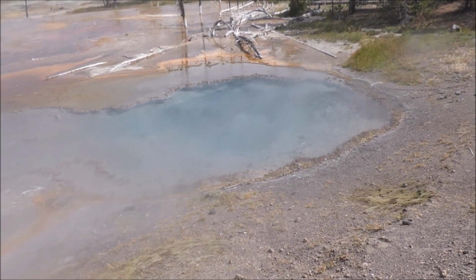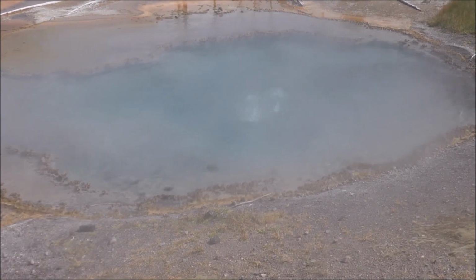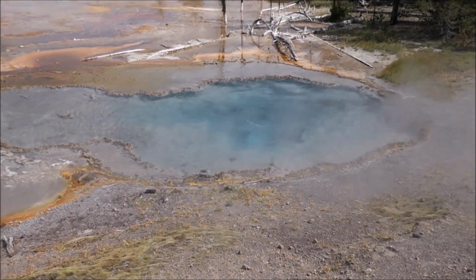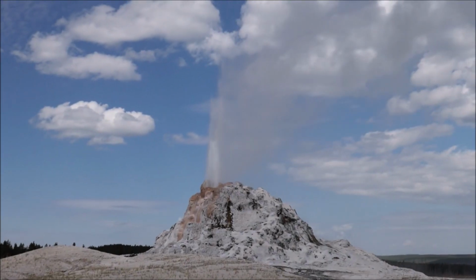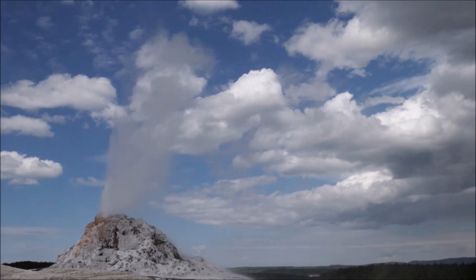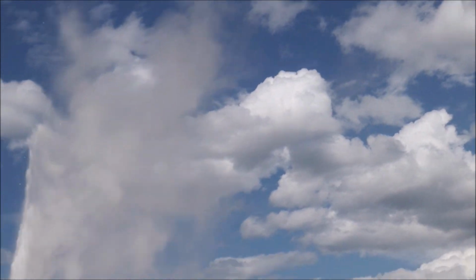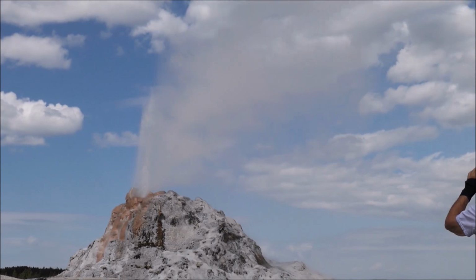Here are some thermal features along the Firehole Drive. Yellowstone is said to have more geysers, steam vents, and such than anywhere in the world. Here, the White Dome geyser erupting. Boy, we caught that one good. That's pretty high. That's going up 150 feet or so.